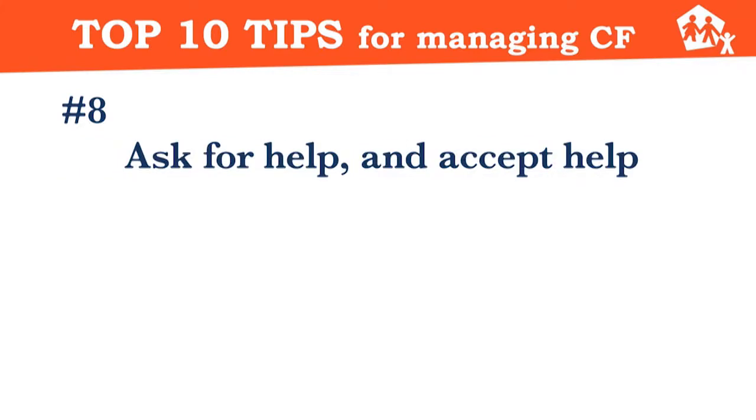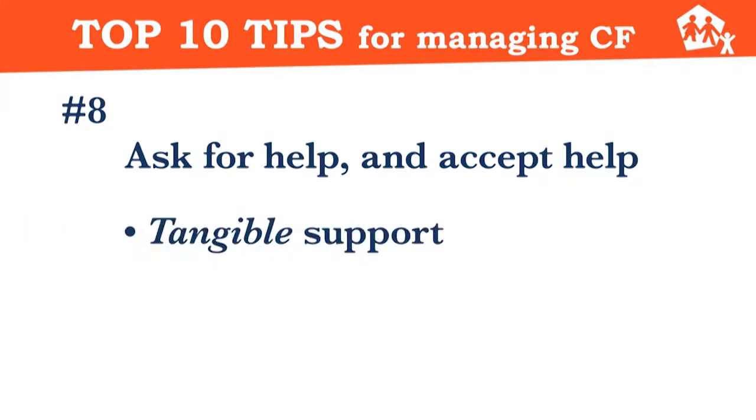Tip number 8 is to ask for help and accept help. The CF regimen is really, really hard, and doing it all on your own can often be too much. There are different types of social support that people can give to you. One type is tangible support, which is actually helping you. That can be setting up your treatments, cleaning them up, making sure you have your medications.